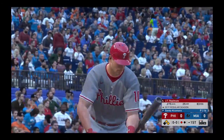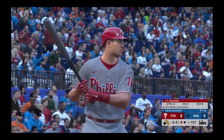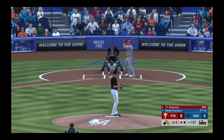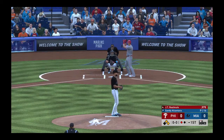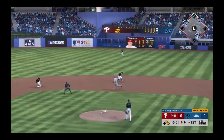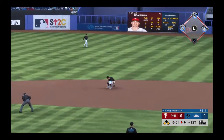Into the box now, JT Realmuto. In 8 at-bats in the series, he's collected 3 hits. First offering on its way. On the ground to second base. This could be 2. Oh, and it eats him up a bit.